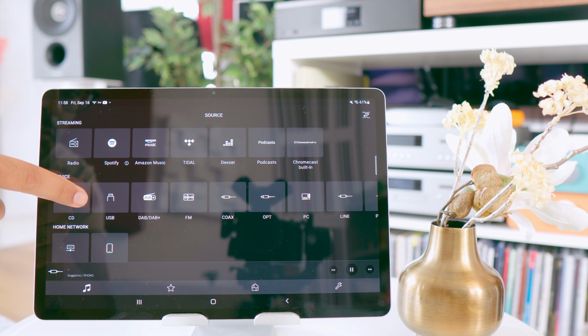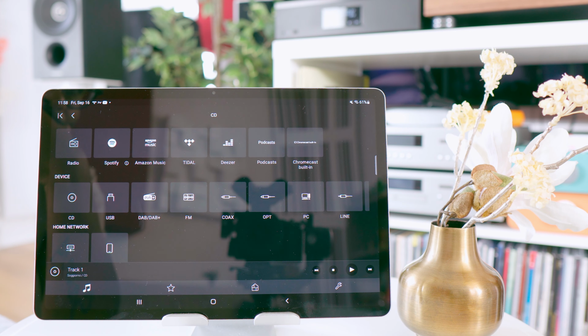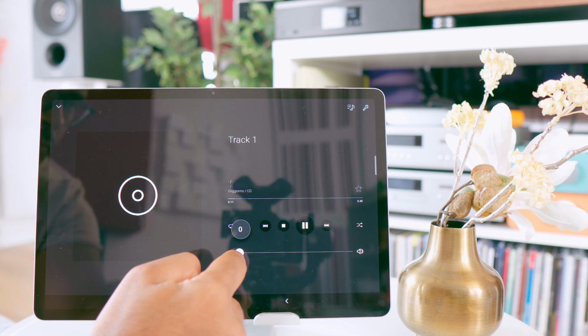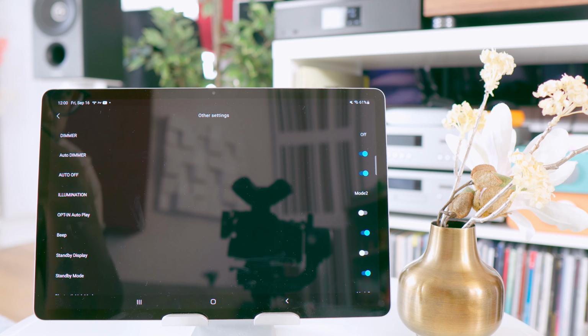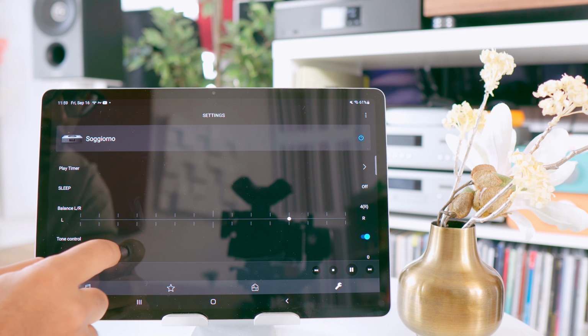I never had any problem. It's easy to understand and well structured. It supports only Spotify, Amazon Music, Tidal and Deezer. No Qobuz or Roon available, but it has Bluetooth with only AAC and SBC, AirPlay and Chromecast compatibility. So it doesn't have any aptX compatibility, and I tested the Bluetooth, it's fine, but if you have the possibility, go with network. It will give you an incredibly better quality.